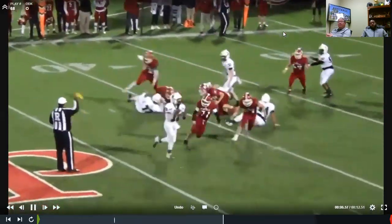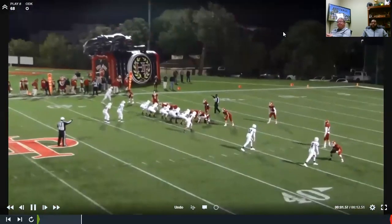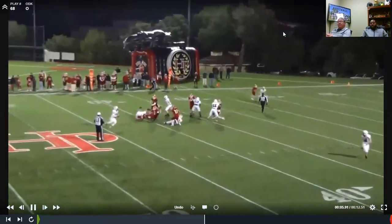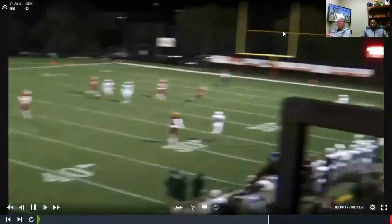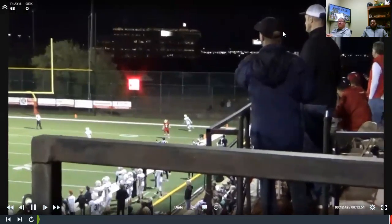Good blocking. Man, I don't see the hole there, but, you know. All right, Akisi on the touchdown. What was that, post rail? Yep, I think it was. It was interesting. Zach had a little delay off the line, but DC's wide open.